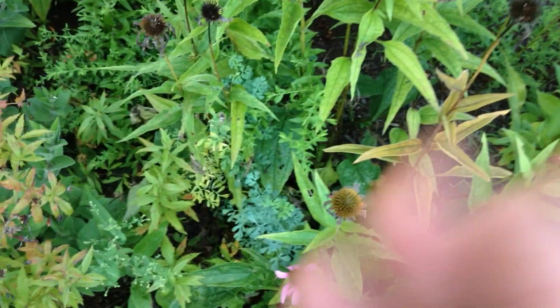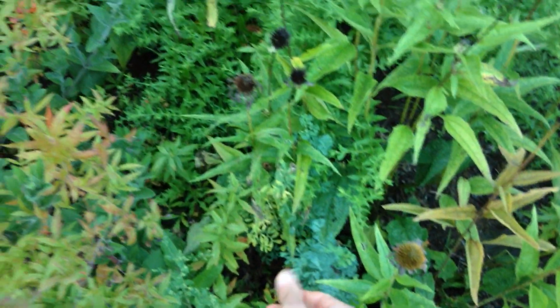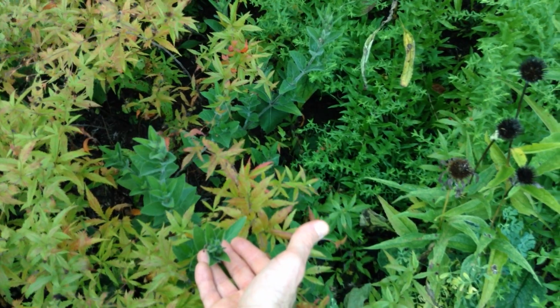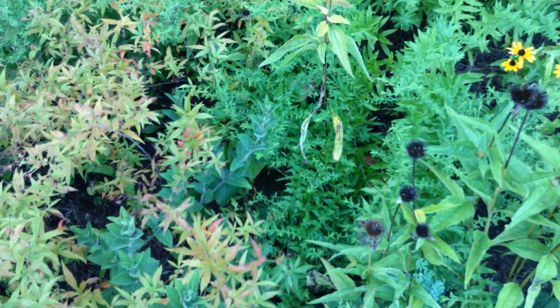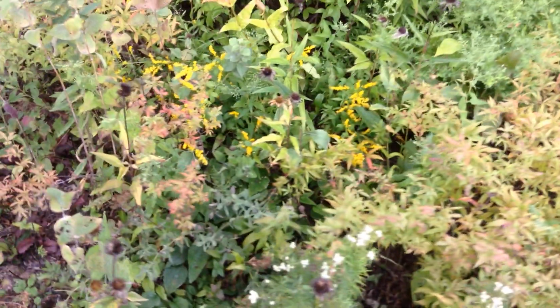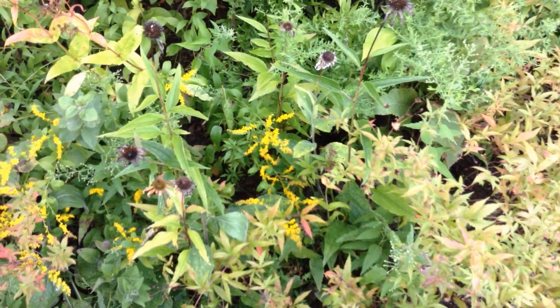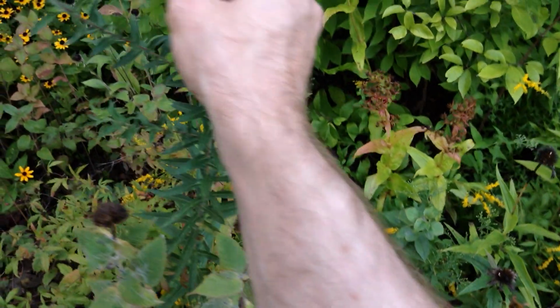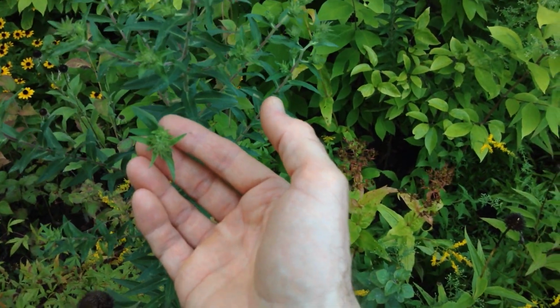So this is a rue, Ruta graveolens, a common rue, and here we have wild petunia. And these are really stretching for the light, so I've often used them on borders. They bloom purple, kind of late season as well. And here's some goldenrod coming in. Just get the zoom action. And a large example of New England aster, which will be blooming really soon.